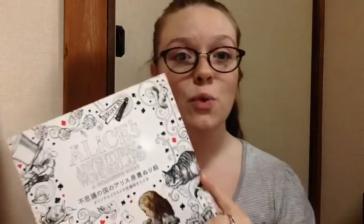So yeah, I have been coloring away in this. I bought it for the plane trips that I will be going on at the end of this month, and then the end of June and the beginning of July. I bought it so I could keep myself busy on the plane, but I've already started using it and I really like it.